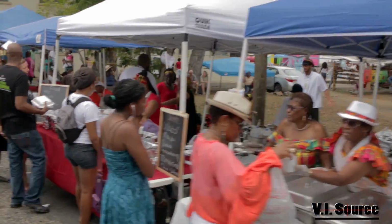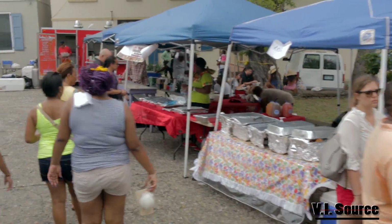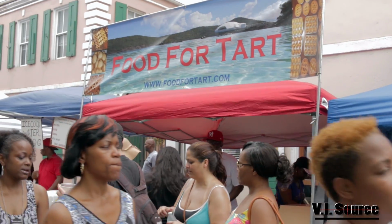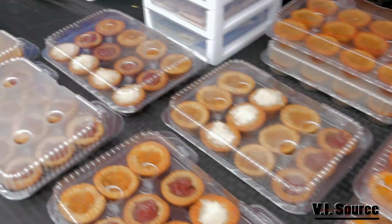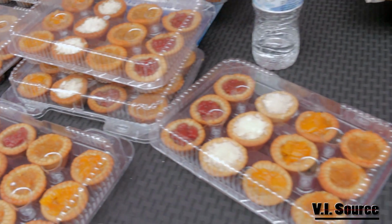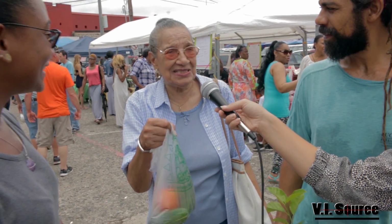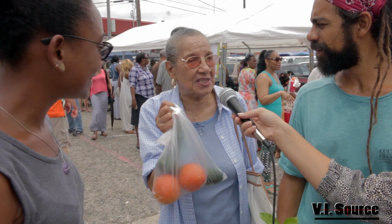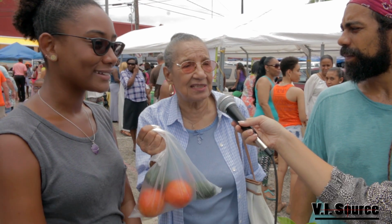How has the food fair changed over the years? I don't really think it's changed very much. It seems to be the same. You get to meet all your friends that you haven't seen, and the food is excellent, and this is grown here, so it's really good to get some fresh vegetables. Everything here is almost always shipped in, so it's really lovely to get homegrown.